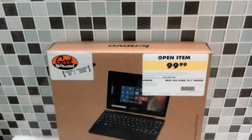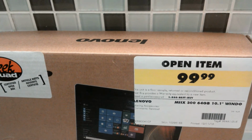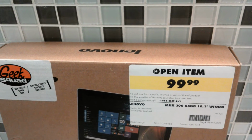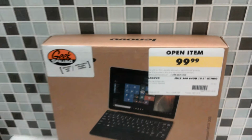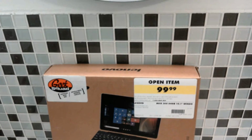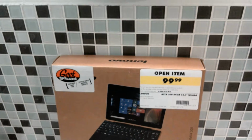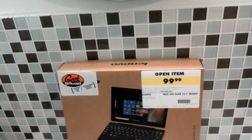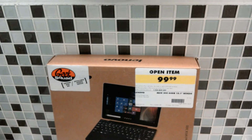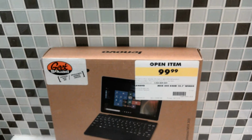As you guys can see right here, this is the Lenovo Miix, am I saying that right, 64 gig, 10.1 inches, Windows 10. So yeah, it is 10.1. It's really huge. This is my first ever. I did have a big tablet before, though. I had a 9.7 inch tablet. It's kind of identical to that, but 10.1 is more than 9.7, right? And that was the iPad Air 2 that I had a while back.